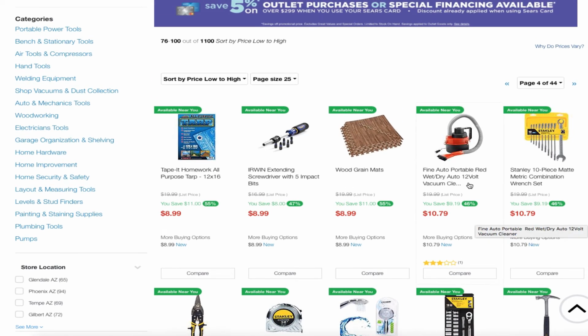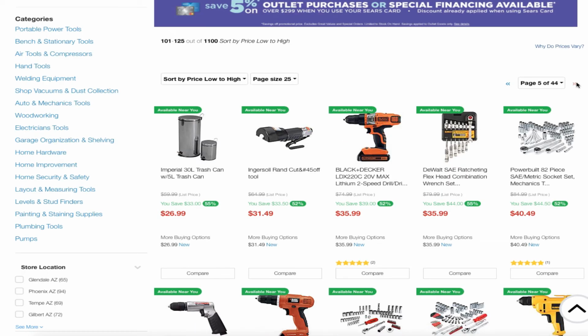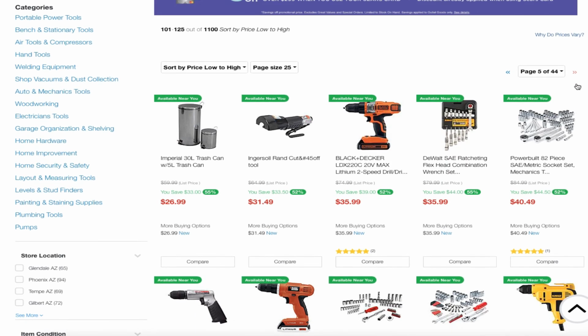A vacuum for $10. Yeah, a portable wet/dry auto 12-volt vacuum. So this connects to your cigarette lighter for $10.79. Got a Stanley 10-piece matte electric combination wrench set, $10.79. It's not a bad deal. Wow, there's a lot of great deals here.